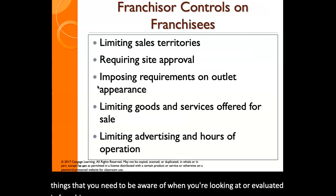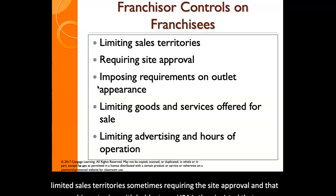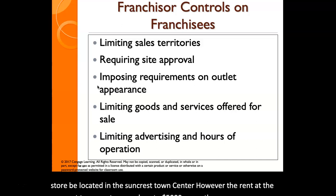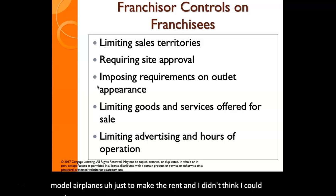Obviously, there's controls that the franchisor has over the franchisee: limited sales territories, sometimes requiring site approval. And that was my biggest gripe with Hobbytown USA, is they insisted that my store be located in the Suncrest Town Center. However, the rent at the Suncrest Town Center was close to $5,000 a month for 1,700 square feet. And I felt that that was way too much rent that I'd have to be paying. I'd have to sell a lot of model airplanes just to make the rent, and I didn't think I could survive there. And that was the straw that broke the camel's back on that deal.